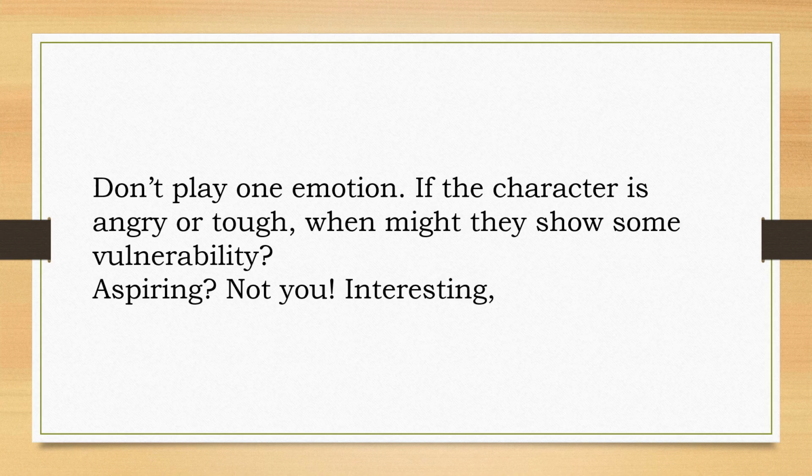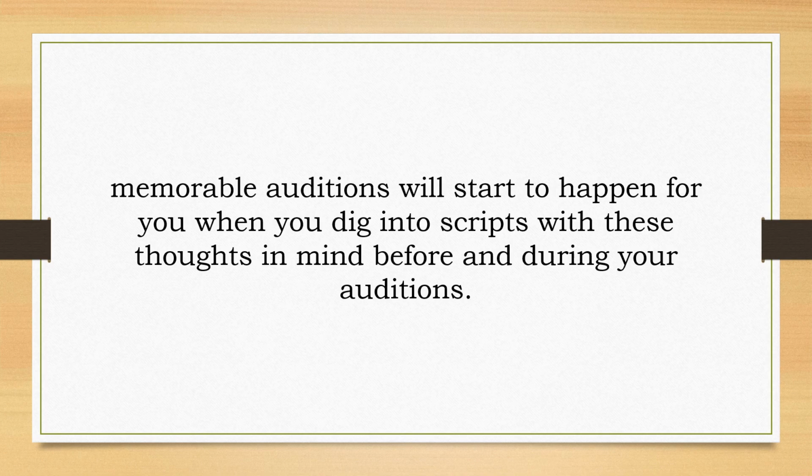Aspiring? Not you. Interesting, memorable auditions will start to happen for you when you dig into scripts with these thoughts in mind before and during your auditions.